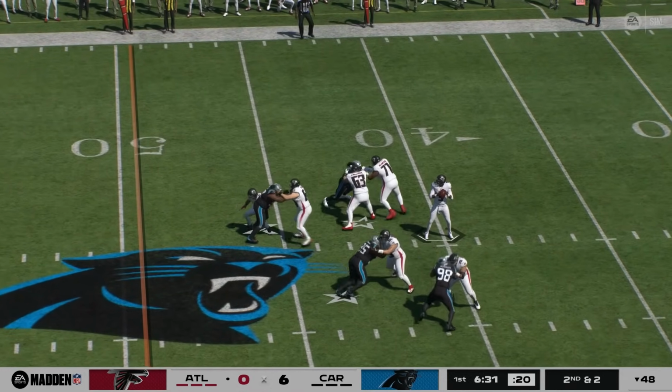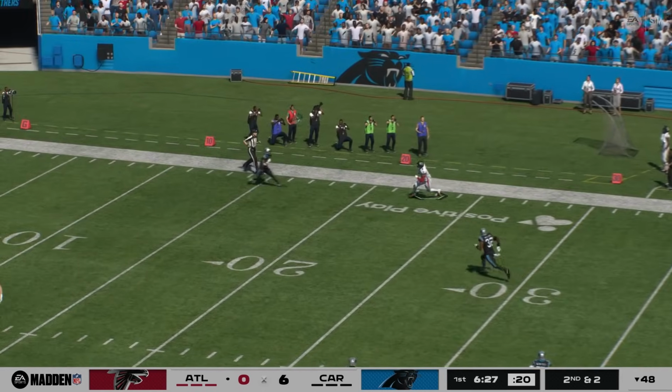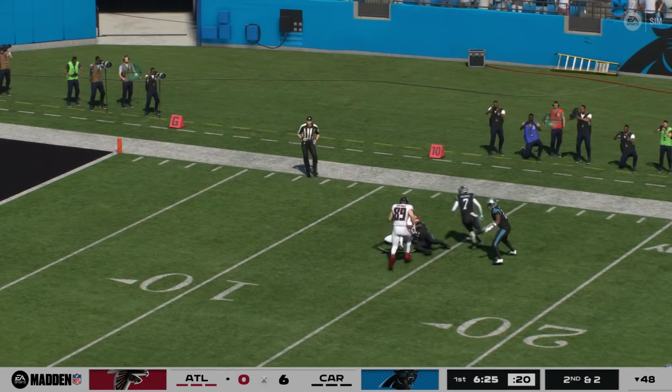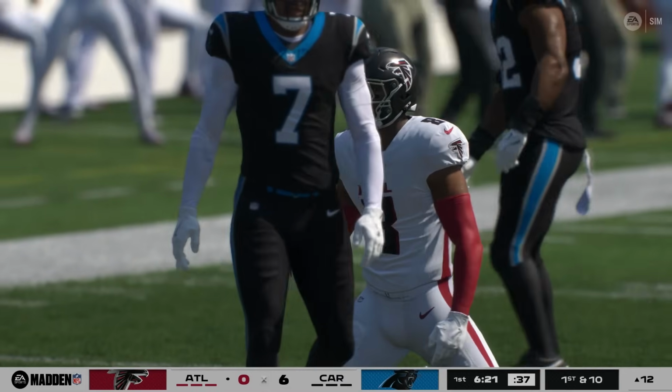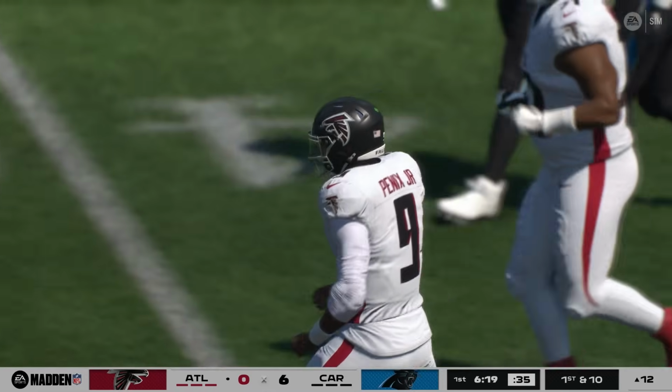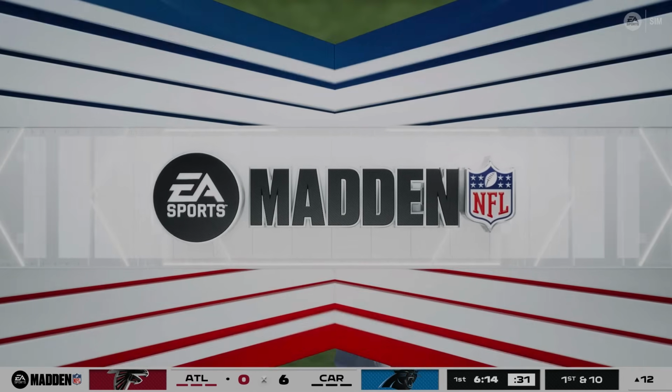They'll go play action here with Penix. Open man is Kyle Pitts, his tight end. And they do finally get him at the 12. A big change in field position there. That's 40 yards on the catch and run.